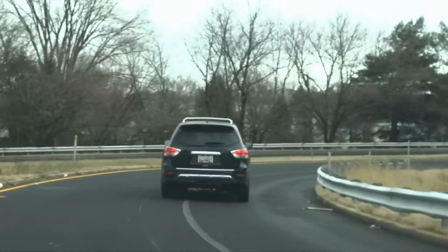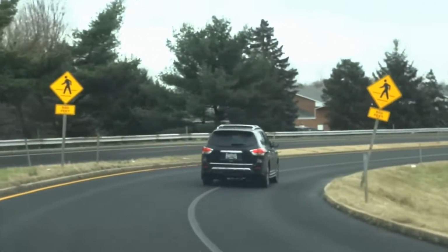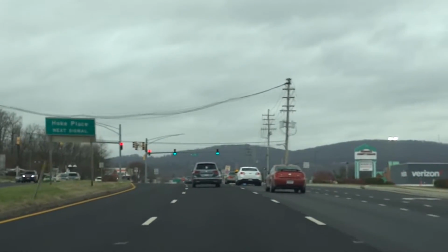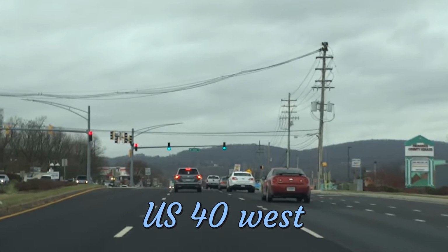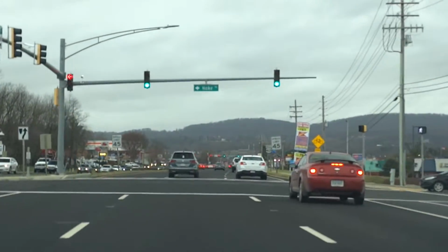Tricky curve to make. But I'm where I belong. I'm inside the lines. And now on the contemporary US 40 westbound. By contemporary, I mean modern day. Whatever.